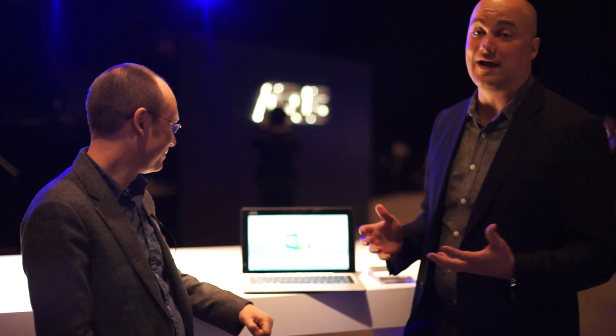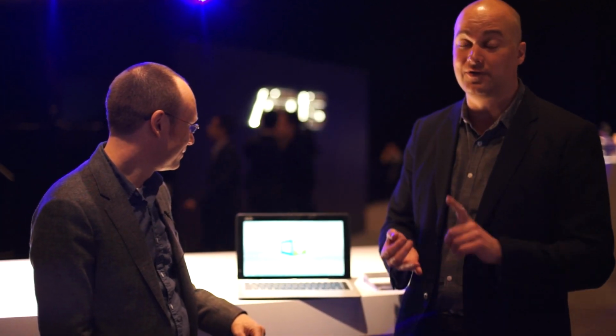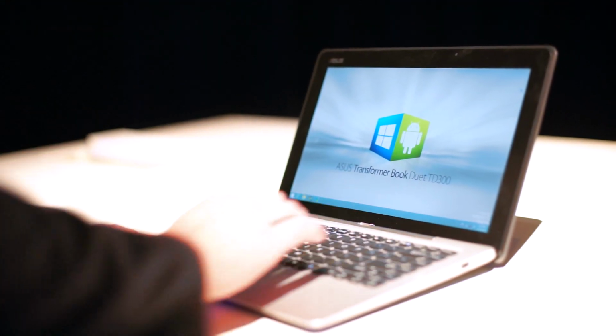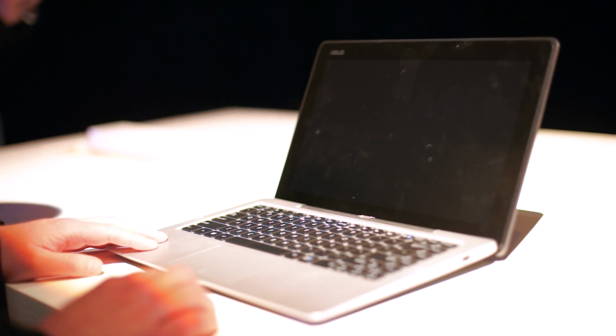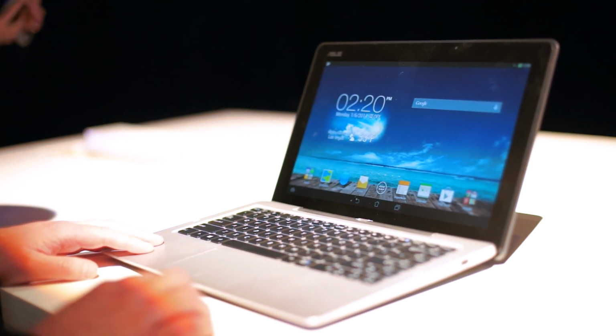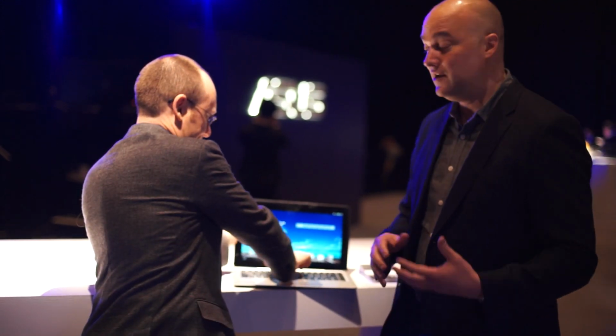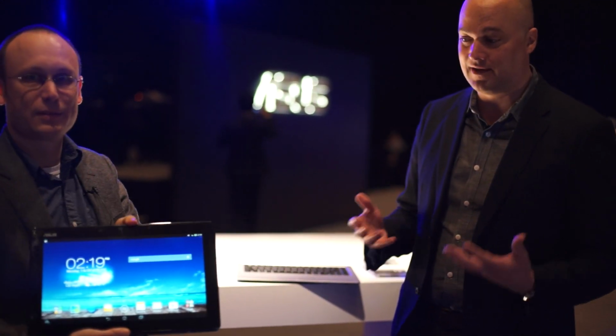It is the Duet. It's the first 4-in-1 system, and the reason it's a 4-in-1 system is because it has Windows on it. It also has Android on it. That means it's a Windows laptop, as it is right now. Press this button, wait 4 seconds, and miraculously it transforms into an Android tablet. You can also disconnect it from the keyboard, and it will become an Android tablet.